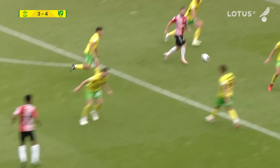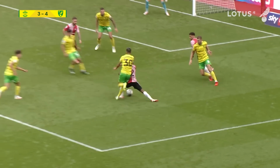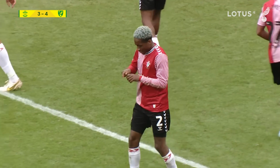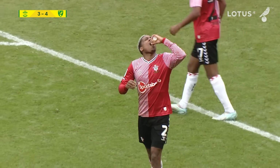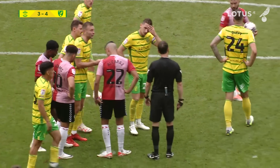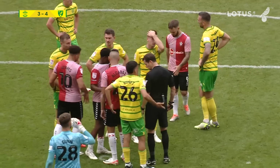Let's have another look at it. The challenger, Giannoulis, comes in from behind. It is slightly clumsy, isn't it? What I would say, it's not much of a challenge, but because he goes in from behind, Walker-Peters feels the contact on the back. He feels he's got the reason to go down, doesn't he? But I think that's a really, really soft penalty.